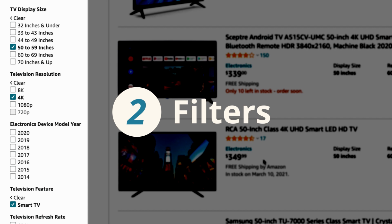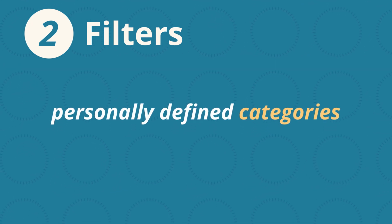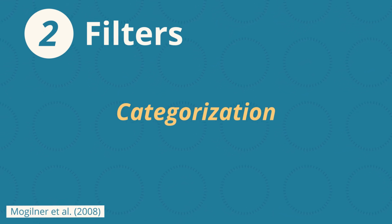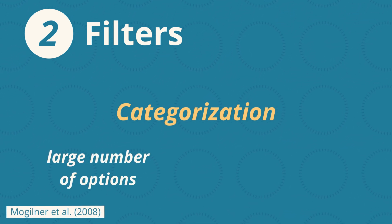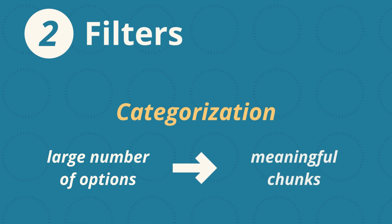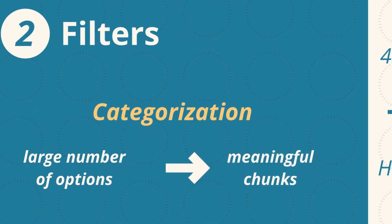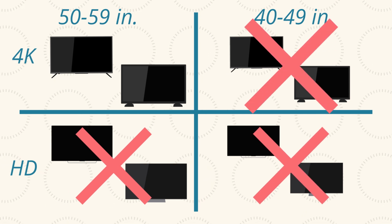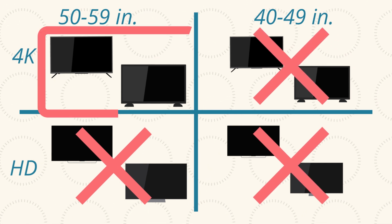You can choose the attributes that are most important to you, like only 50 to 59-inch 4K smart TVs, and then simply buy the cheapest or highest rated one which meets your needs. This allows customers to arrange choices into their own personally defined categories. Categorization has been shown to reduce choice overload because it makes it easier to navigate through a large number of options by breaking them down into smaller, more meaningful chunks. Only unimportant differences between options remain, resulting in a much less cognitively taxing decision-making process.